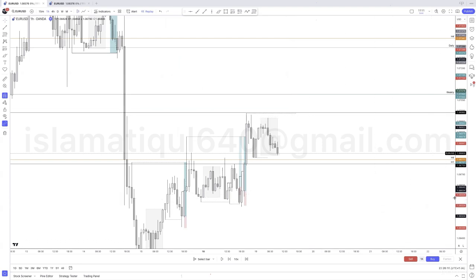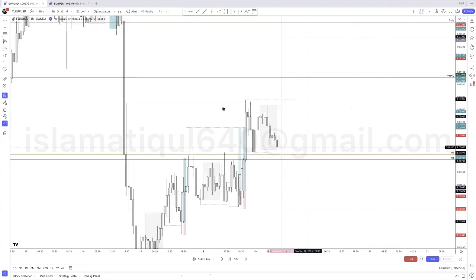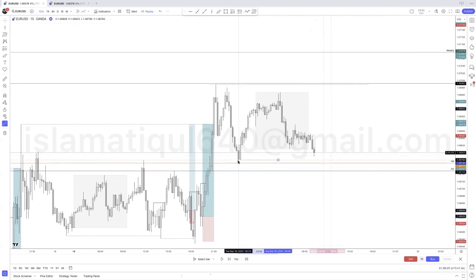And then timing: London kill zone and London open. We're going to time that and see. Wait for a rejection inside of this zone. If we get that, we're buying it up into the next zone.